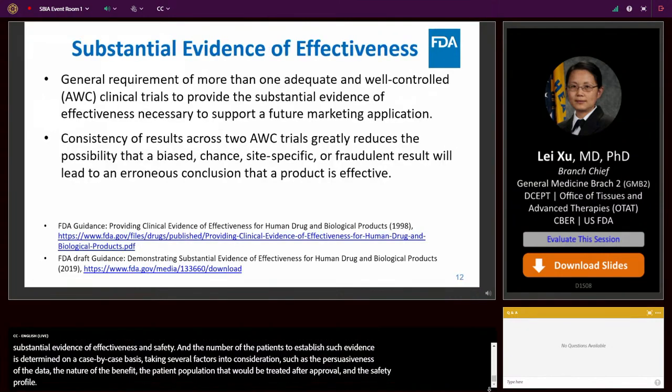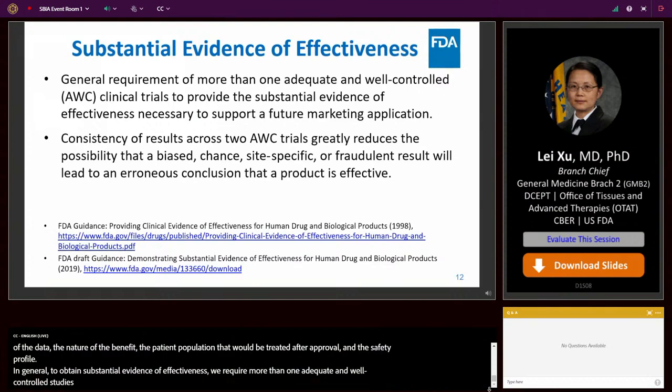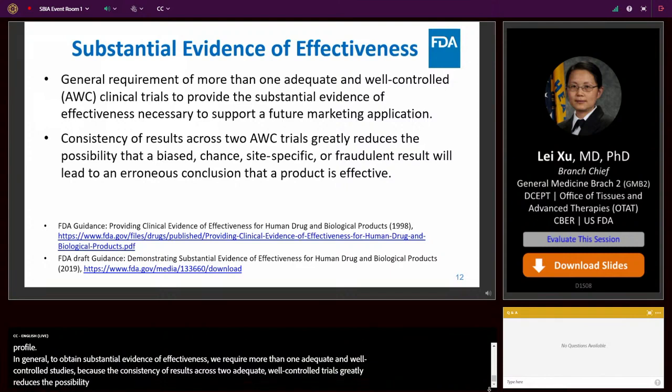In general, to obtain substantial evidence of effectiveness, we require more than one adequate and well-controlled study because the consistency of results across two adequate, well-controlled trials greatly reduces the possibility that biased, chance, site-specific, or fraudulent results will lead to an erroneous conclusion that a product is effective.